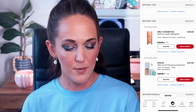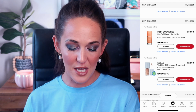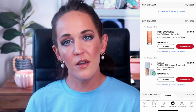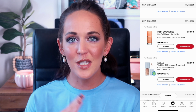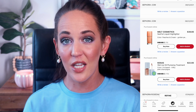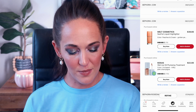On August 22nd, I made an online order. I really wanted to try the Melt Sex Foil Liquid Highlight. Along with that purchase, I purchased the Kosas Wet Lip Oil Plumping Treatment. I do love the Kosas lip oils, I've been a huge fan of them, so I wanted to try the plumping treatment. I don't feel like there's any difference between the lip oils and the plumping treatments, and I don't feel like it plumps your lips, but I do really like the shade Unzipped, a beautiful milky pink shade. So I'm not mad to have that.